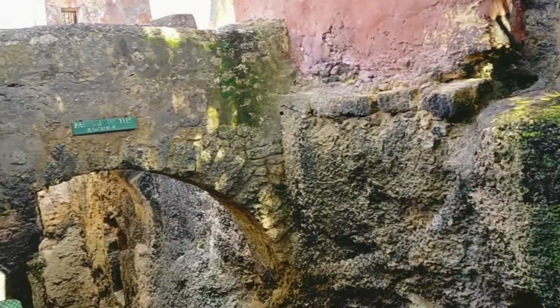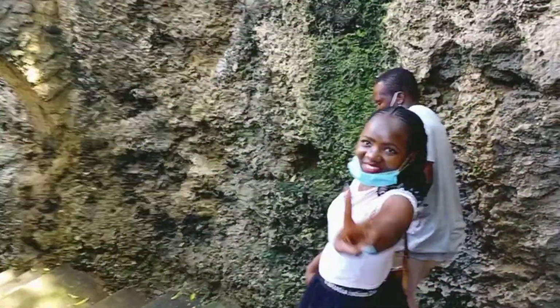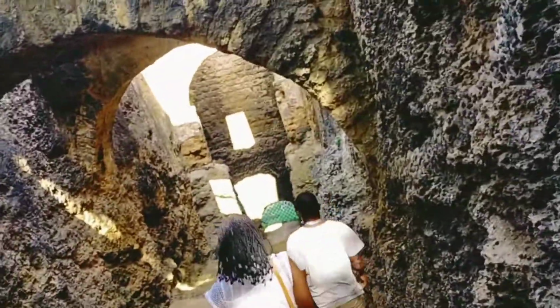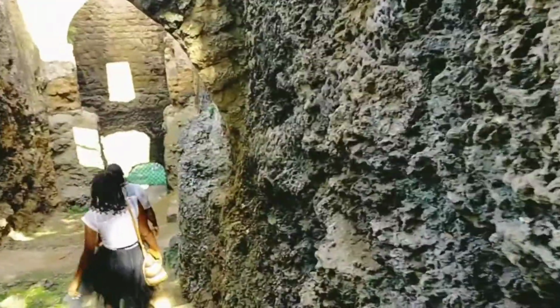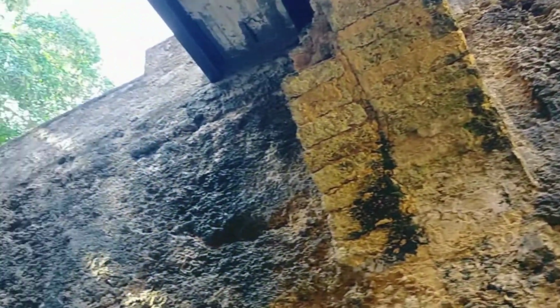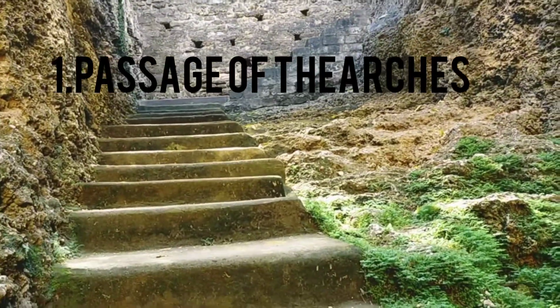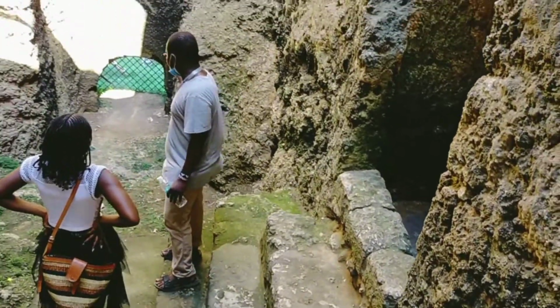Guys, this is the passage of the arches. That is it. So we are going down it. So guys, the passage of the arches was the passage for weapons. So this is how it looks like. This is the entrance staircases. And then to the far end, that is where the weapons were passed through. That was the gate of the weapons. Then inside here is where the weapons were stored, and this room was sculptured from the rocks. So let's get in and see how it looks like.